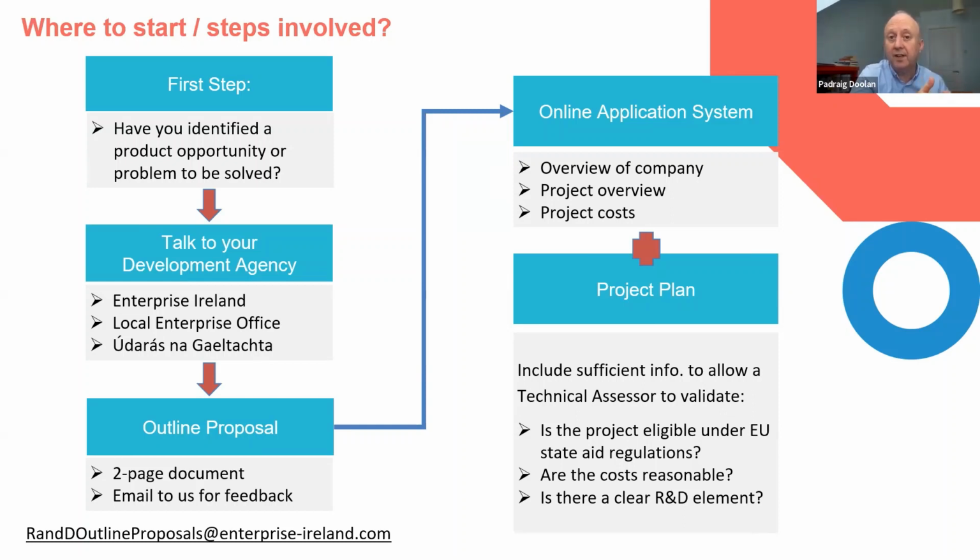And then the second part is a Word document. It's a 6-step project plan, just looking at the problem, the solution, why it's innovative, what are the risks, what's the work plan, what are you going to do, and who's going to do it, the project team. And that's enough information that allows our tech assessors to validate if your project is eligible under state aid regulations, are your costs reasonable, and is there a clear R&D, that risk element piece I mentioned earlier.